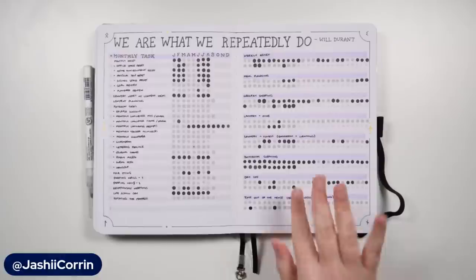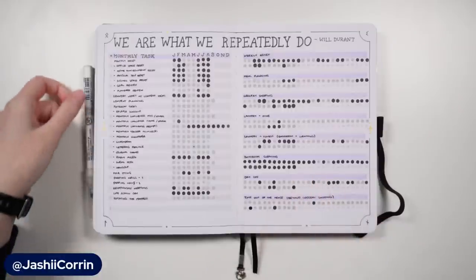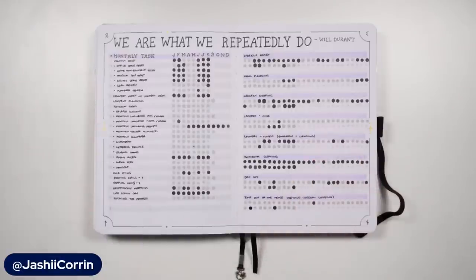So it's gone, bye. There we go, thank you. My apologies, journal, for leaving you out in the cold.